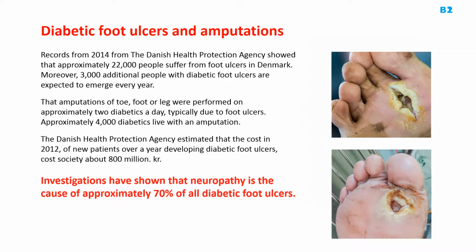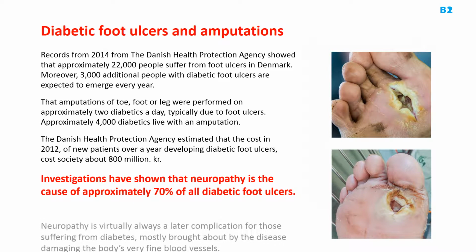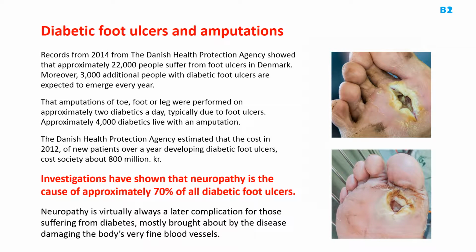Investigations have shown that neuropathy is the cause of approximately 70% of all diabetic foot ulcers. Neuropathy is virtually always a later complication for those suffering from diabetes, mostly brought about by the disease damaging the body's very fine blood vessels.